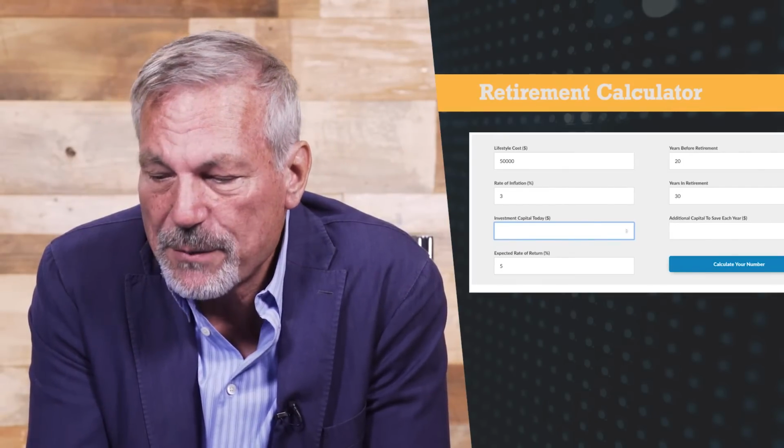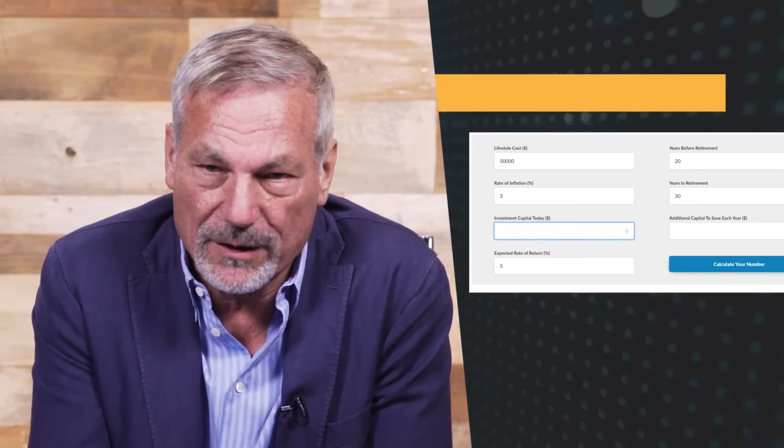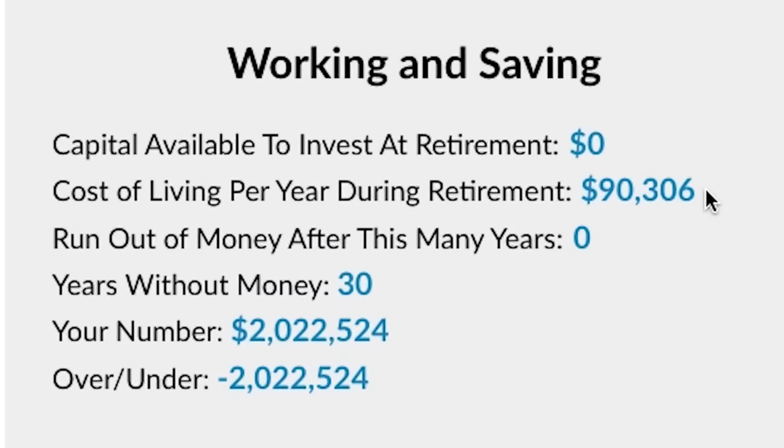And here's where it starts to get kind of interesting, because if inflation is kicking in at 3% a year, that $50,000 lifestyle is going to cost more every year. And by the time you get out 20 years from now, that $50,000 lifestyle is going to cost you $90,306 a year. That gets pretty shocking to everybody.